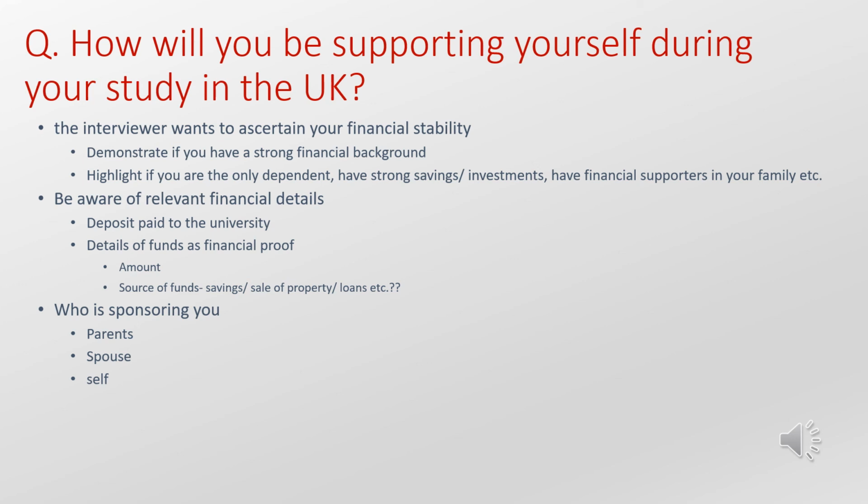How will you be supporting yourself during your study in the UK? This is a financial question. When they ask how you'll be supporting yourself, they mean financially. The interviewer is asking this question because he or she wants to determine your financial strength or stability, and whether you are in a financial position to take care of all the expenses that you will incur while you study. So demonstrate your financial stability.